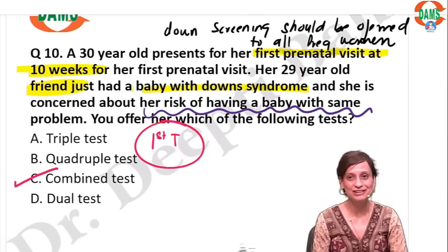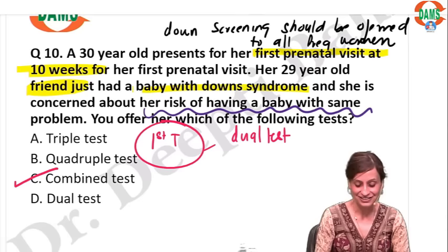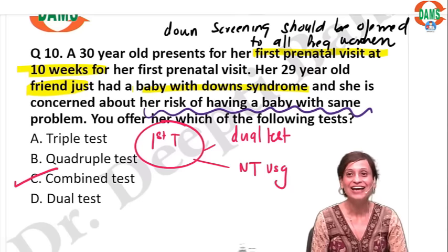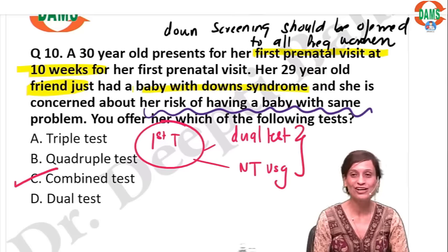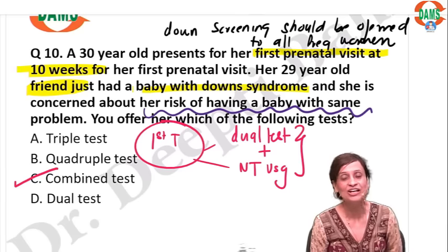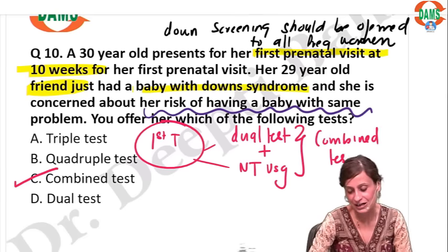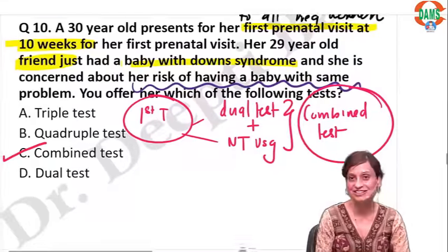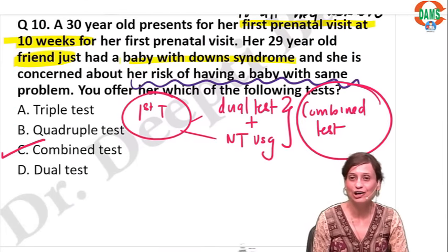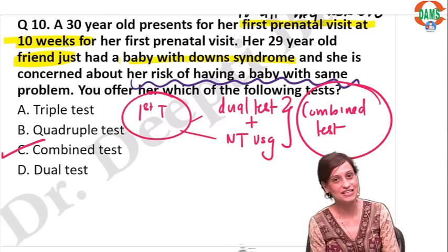What are the tests available in the first trimester? One test is the dual test, right? And one test is ultrasound for NT. We are going to combine the two because that has higher sensitivity. When you combine the two, this is what is called the combined test. So the combined test is a test of the first trimester, right? And we include both in this because it becomes a test with higher sensitivity.